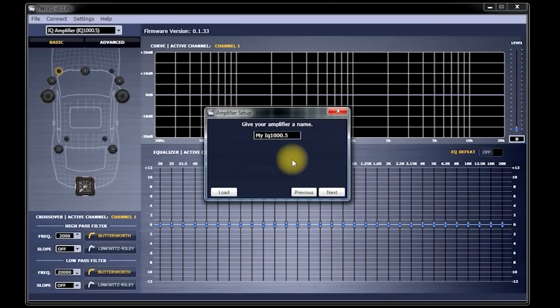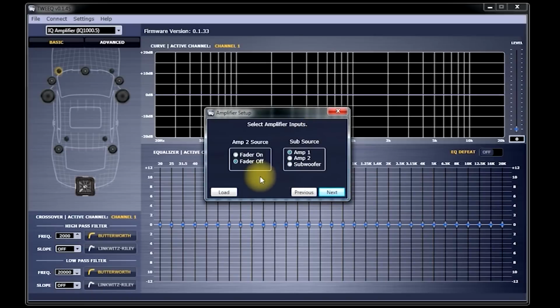Then click Next. Now you'll see where it says Select Bridged Channels. This will tell Tweak what channels you intend to bridge in your IQ1005. For this demonstration, we will not be bridging the amp. Click Next. Now you'll see where it says Select Amplifier Inputs.